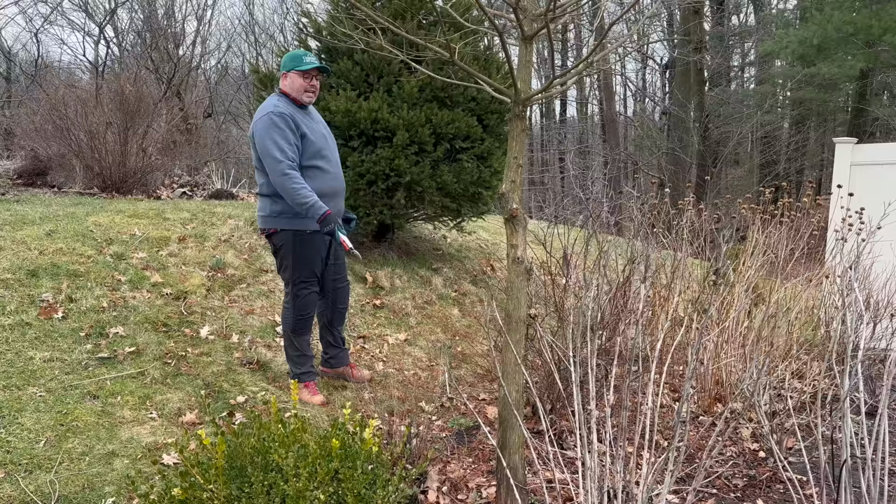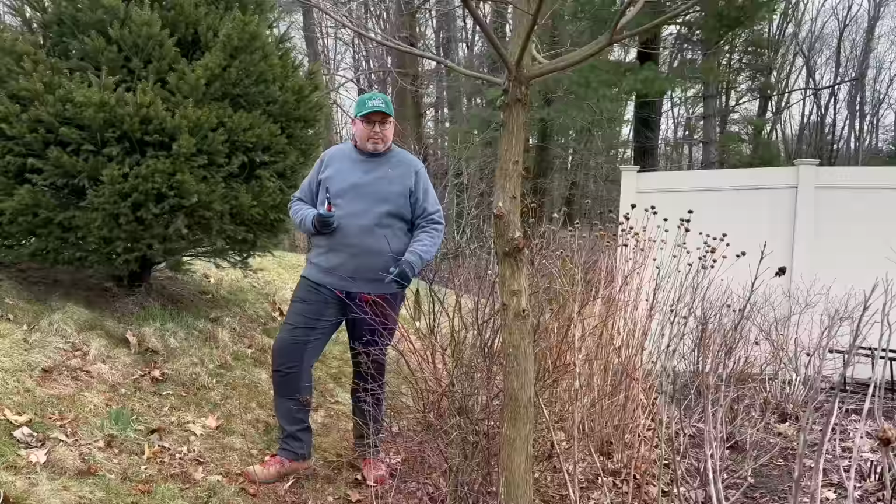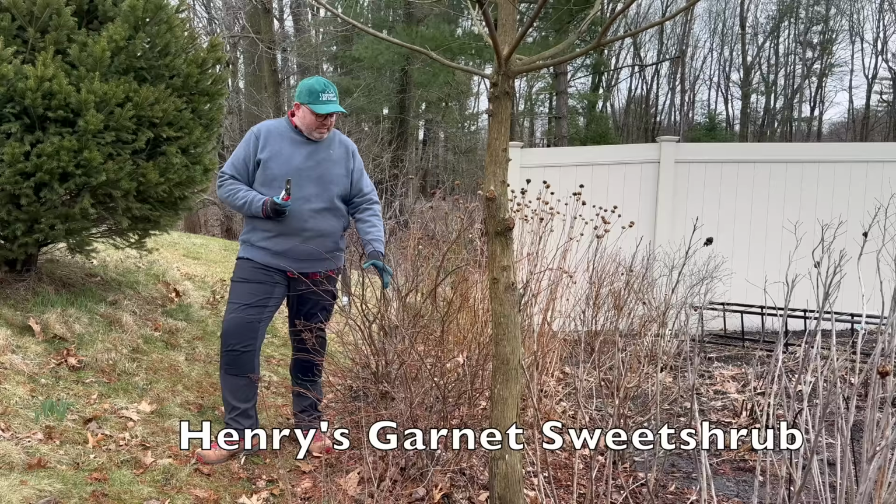What do they call that? Yeah, when they rub their antlers on it in the rutting season. I don't know. But we put it there to kind of protect it, and it seems to have worked. This right here is a sweet shrub, right? Henry's Garnet? It is a Henry's Garnet sweet shrub. Yeah, I love that for fall color.